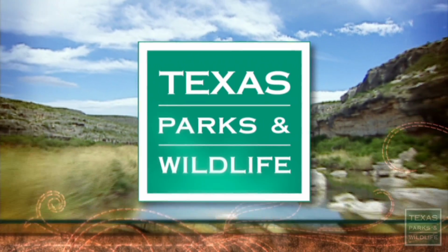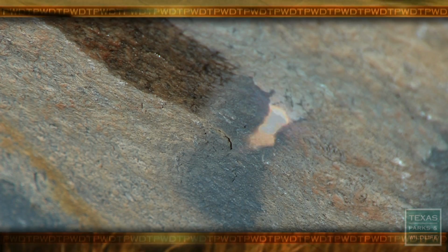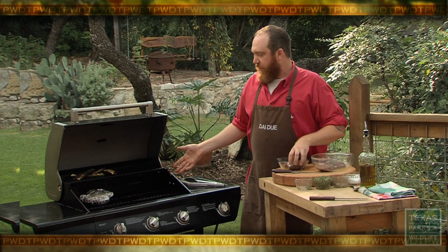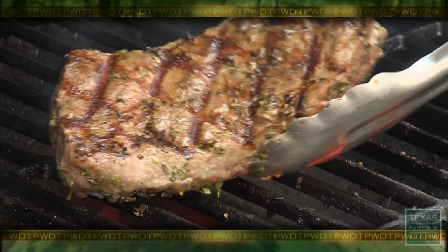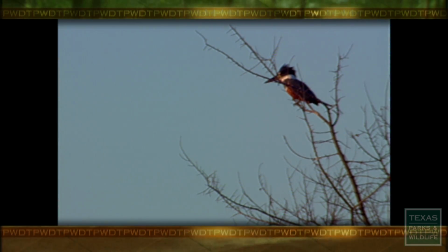Coming up on Texas Parks and Wildlife. You really have to pay attention very closely to the surface, and you literally see it coming off. As you come in here and you realize we're surrounded by urban sprawl, there are just these green spaces that are disappearing. I've got a gas grill over here set to high. You can also use a charcoal grill, but I like to cook it really, really hot to develop a nice crust on the outside. This was the kingfisher, all right, but at least twice as big as the belted kingfishers.